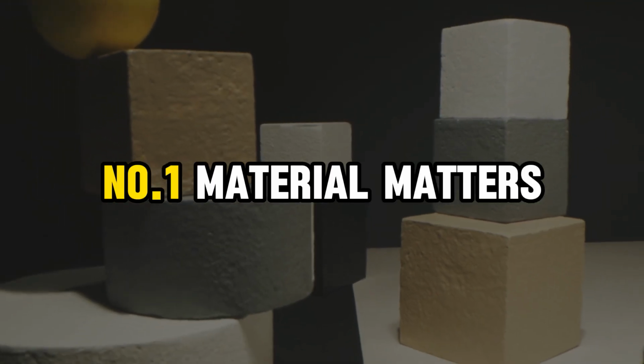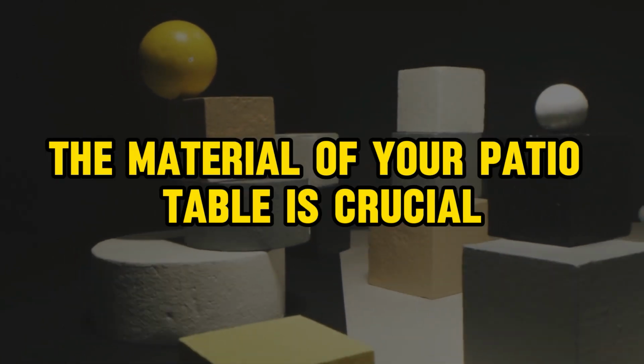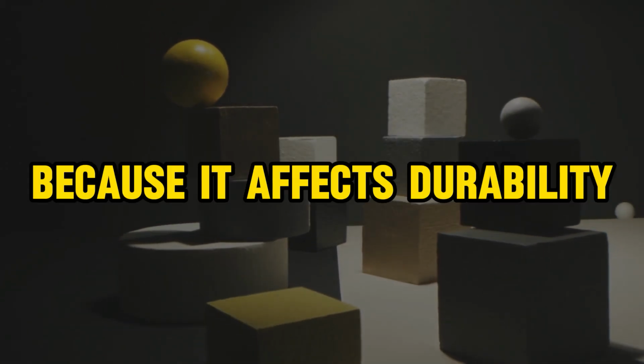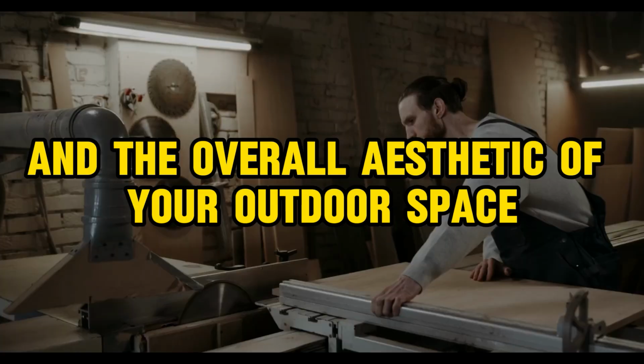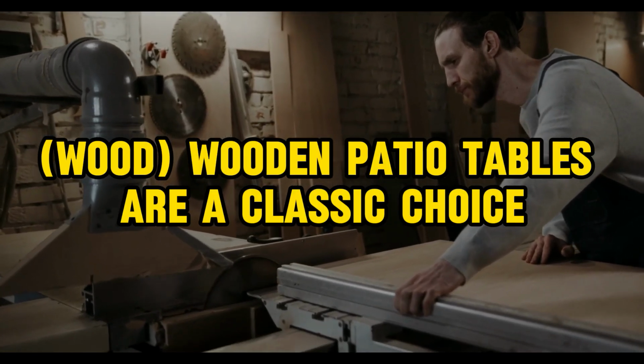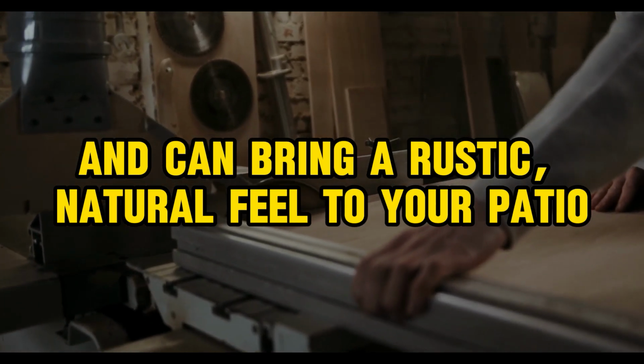Number 1, material matters. First up, let's talk about the materials. The material of your patio table is crucial because it affects durability, maintenance, and the overall aesthetic of your outdoor space. Wood. Wooden patio tables are a classic choice and can bring a rustic, natural feel to your patio.